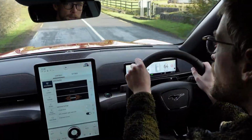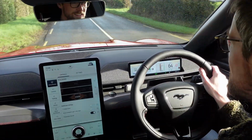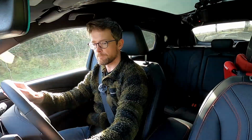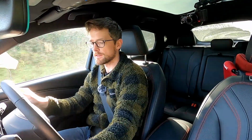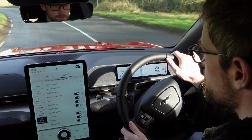One thing I don't like though is you do have to control everything via that massive screen here in front of me. So if we're going along here and we want to turn traction control off, we have to go to, I should have checked this before I started, but hey, so I have to take my eyes away every time. I'm guessing driver assistance. Settings? No. Controls? Additional settings? Traction control, there we go. Easy. And then push the slider. Right, it's off. That was easy.